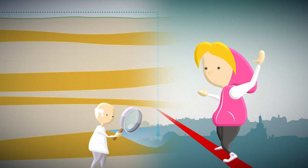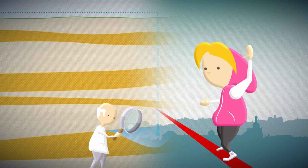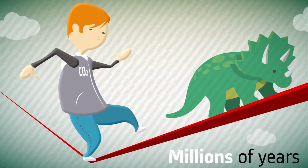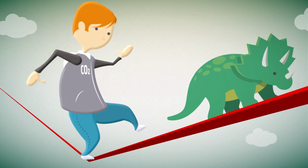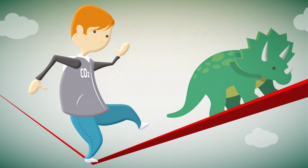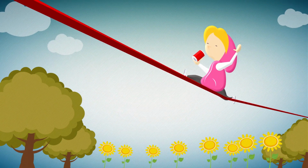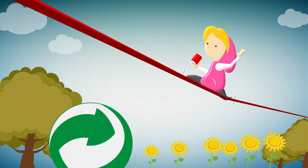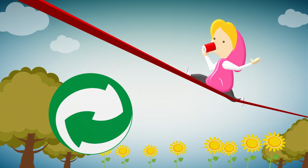Isn't it a strange idea to store CO2 underground? Not really. Natural underground deposits of CO2 have existed for millions of years, and potential reservoirs around the world could store up to 200 years worth of CO2 at current emission rates. Another solution is to recycle the captured CO2 into other activities that already use it, or to find new uses for it. This would create added value as well.